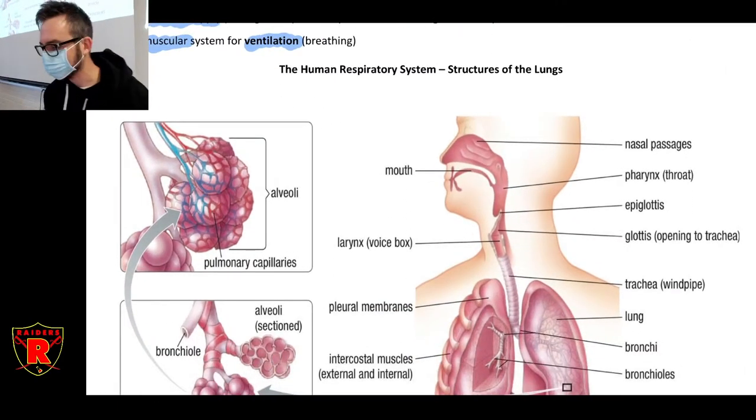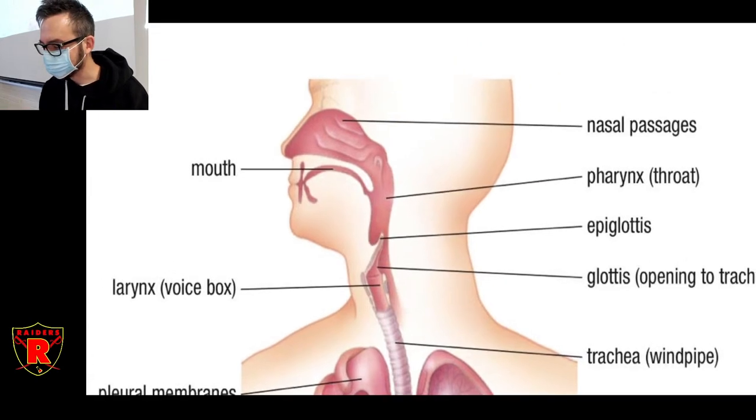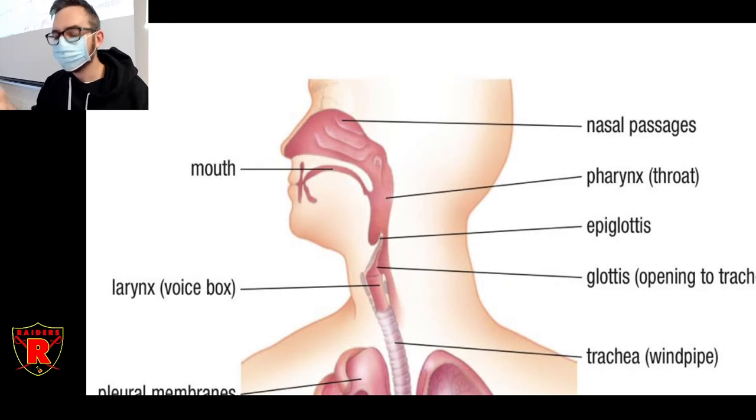Okay, let's talk about the structures. Some of this stuff you're obviously going to be familiar with, okay? I'm assuming you know where your mouth is located. So this is the beginning of the chain. So your mouth and your nasal passage. Typically you don't breathe through your mouth. You can breathe through your mouth, but most of the time when you're respiring, you're breathing through your nose.